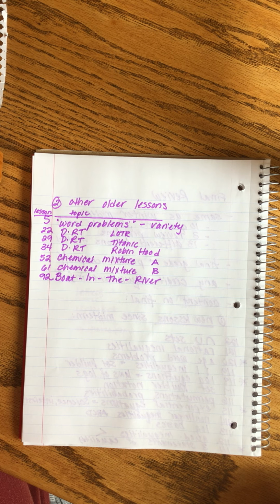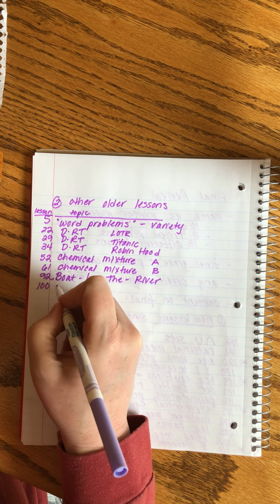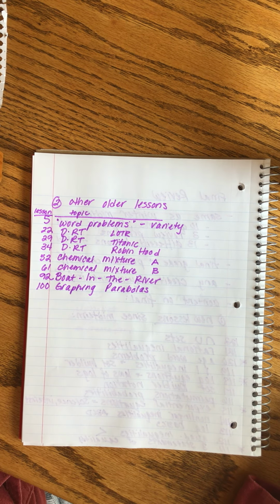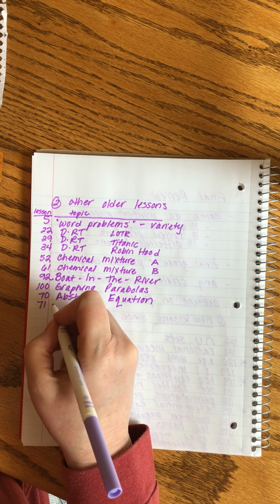What else do I have here? Lesson 100, you guys, I know you hate it. This is graphing parabolas. 70 was abstract equations. All right. And 71 is quadratic formula.